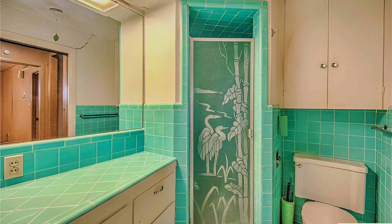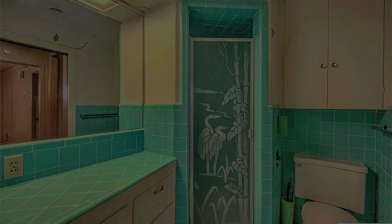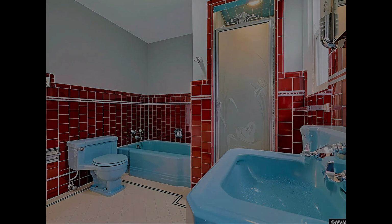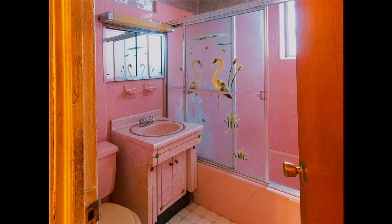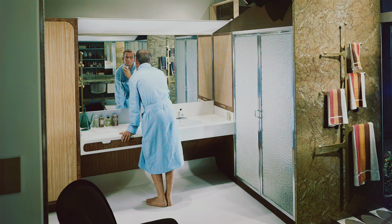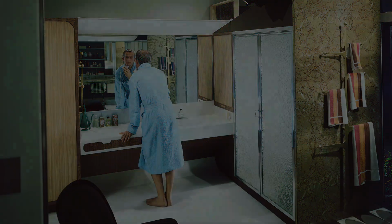The appeal was obvious. They were modern, easy to wipe down, and felt more permanent than a shower curtain. Hotels and suburban homes adopted them quickly, but over time, they began to feel bulky. The metal tracks trapped grime, and the textured glass showed wear. As design preferences shifted toward openness and clean lines, frameless clear glass took the spotlight. Still, there's something nostalgic about that frosted blur. A filter from a time when privacy and practicality shared the same pane of glass.